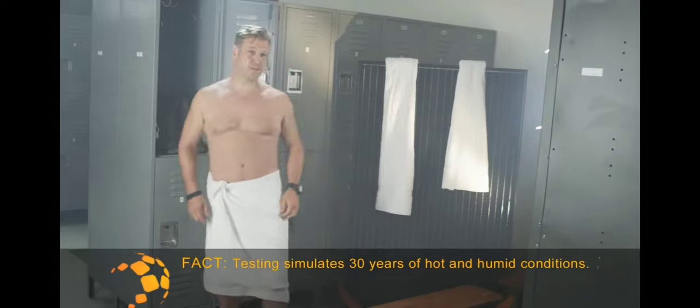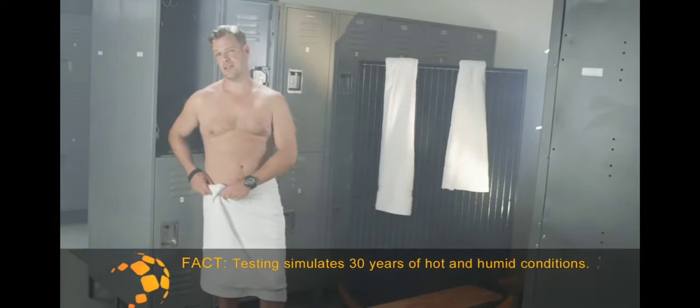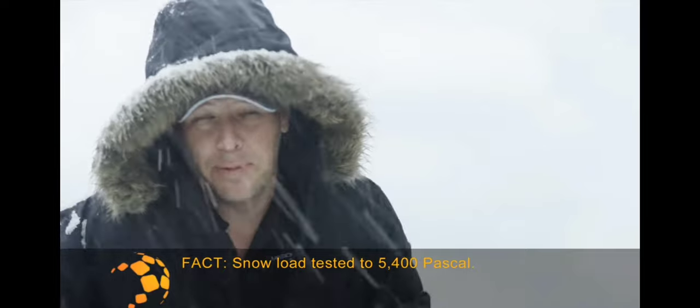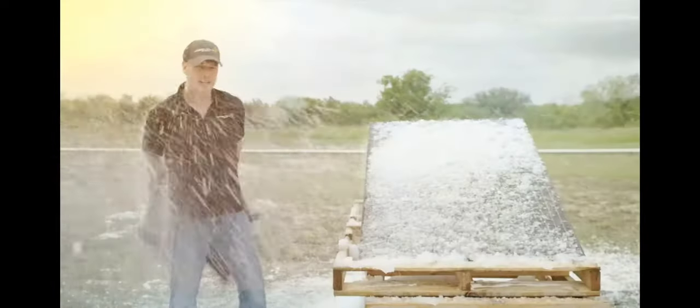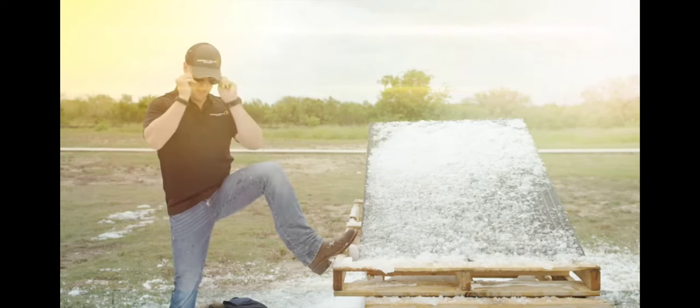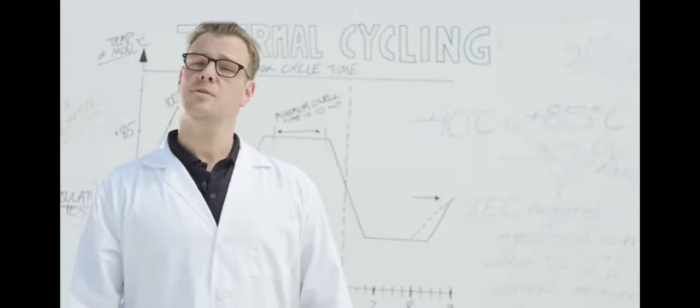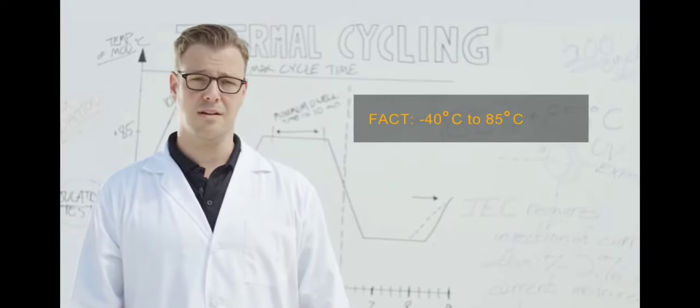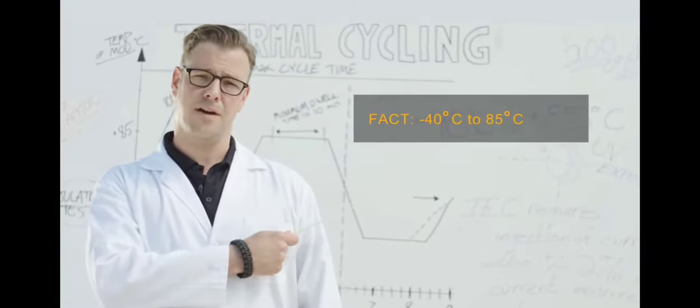And can Mission solar handle it when things get hot, steamy? Oh yeah. Our solar panels are so tough that they can survive a Canadian blizzard, eh? Or the blazing hot Texas summer sun. In thermal cycling tests, Mission solar panels are independently tested to withstand 600 extreme temperature cycles, from negative 40 to 85 degrees Celsius, which means you can hit them with a flamethrower.